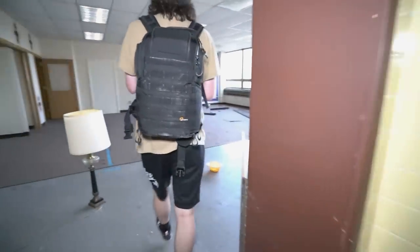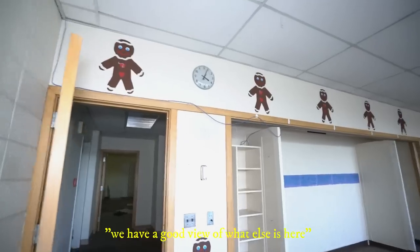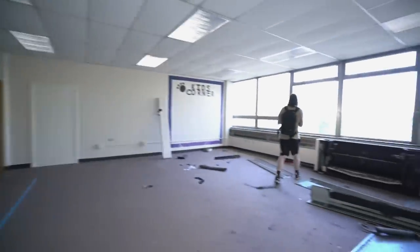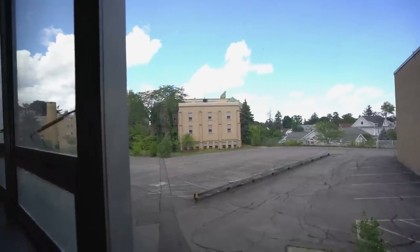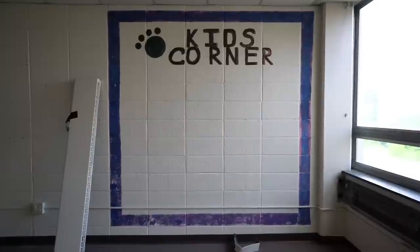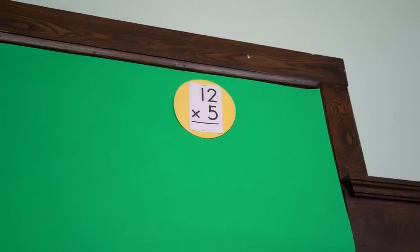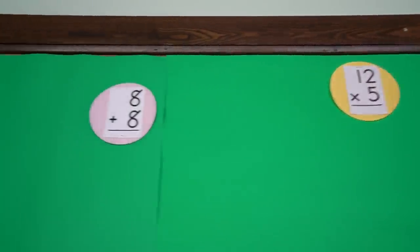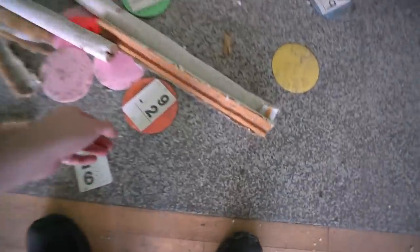These are going to be like classrooms, more likely. Yeah. The kids' corner. Hey, we got a good view of what else is here, though. You could see some of the math equations that were hanging up on this wall here in the classroom. We have some more on the ground.